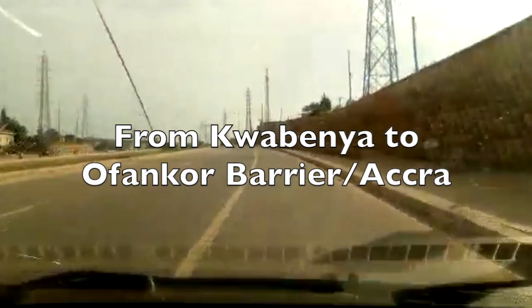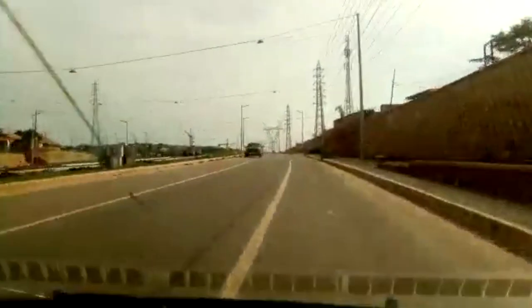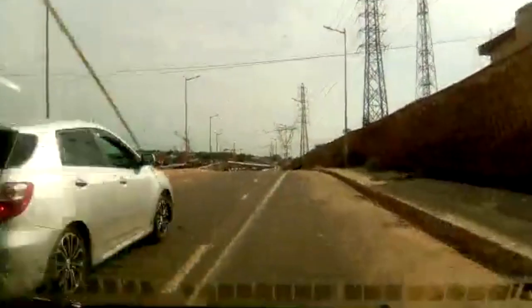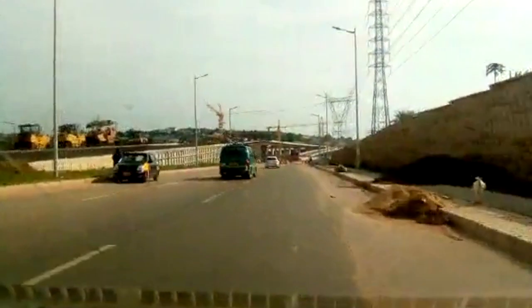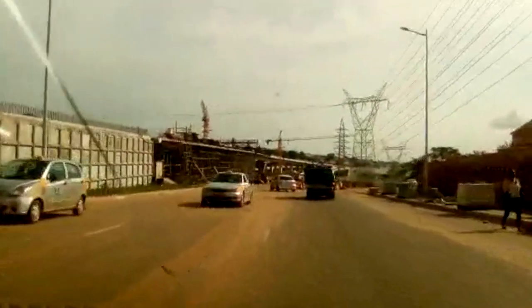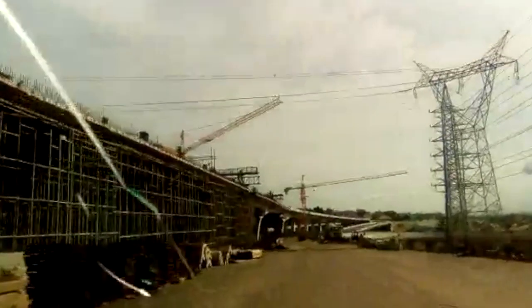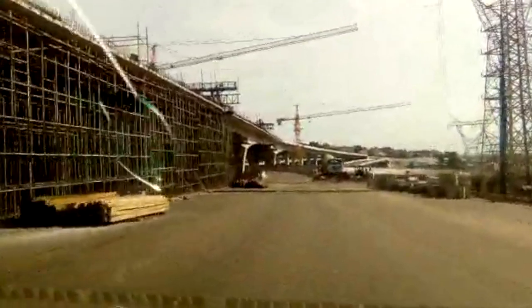We are now from Kwabenya, moving towards Ofanko Barrier. The one we are from Kwabenya, then want to go to Accra. This is where you pass. You can see the fourth tier now, the works are ongoing. They are yet to be complete. We are moving to Ofanko Barrier. And we are on the third tier.